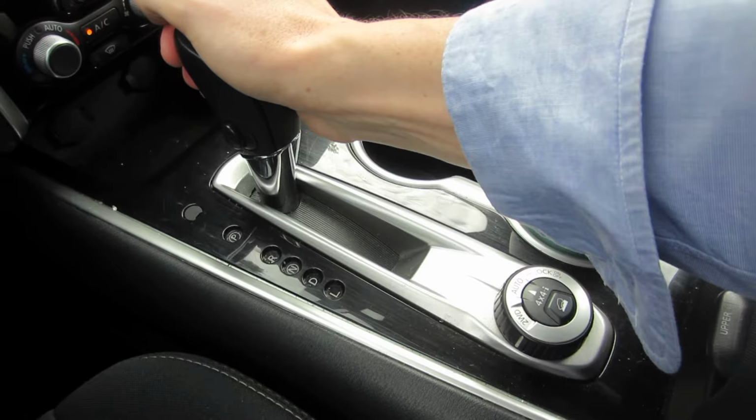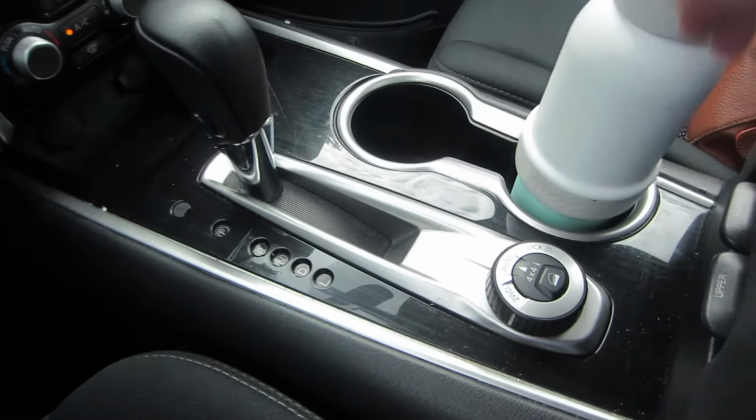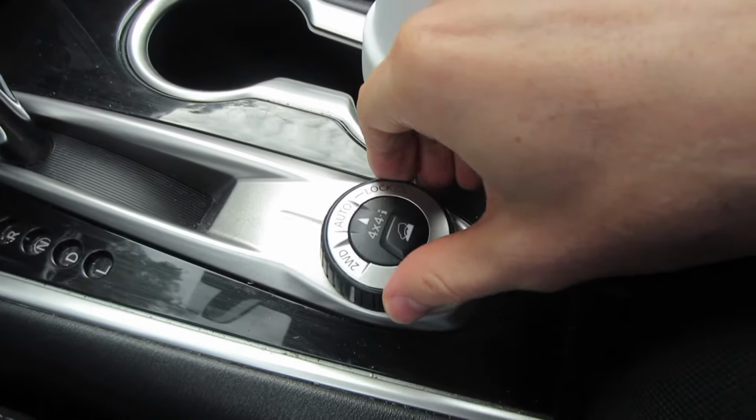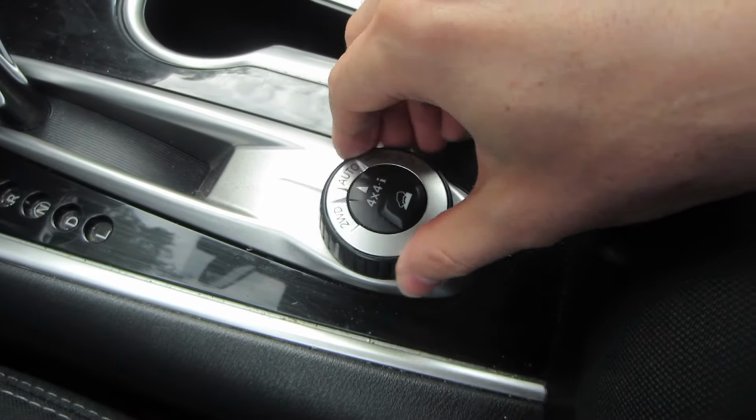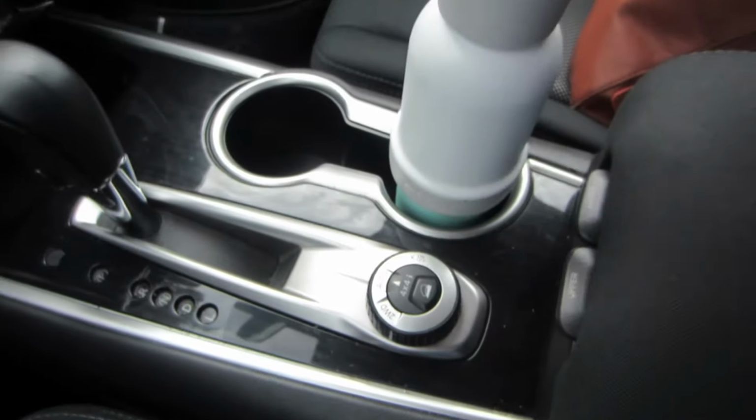I'm not really sure what to say about this. It shifts fine. It's a little clunky, but not horrible. Behind that, you get your controls to switch from 2-wheel drive to auto to 4-wheel drive. I played around with this a little bit, but didn't notice a huge difference.